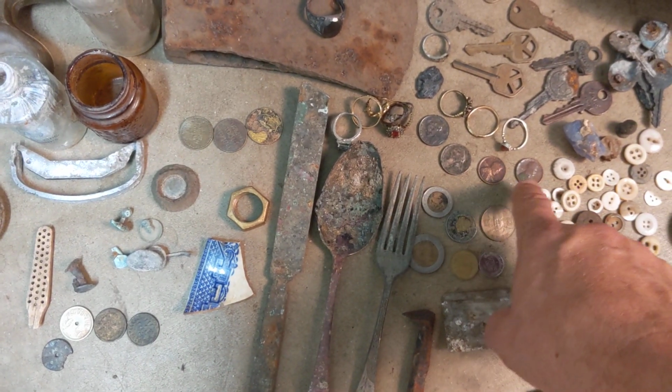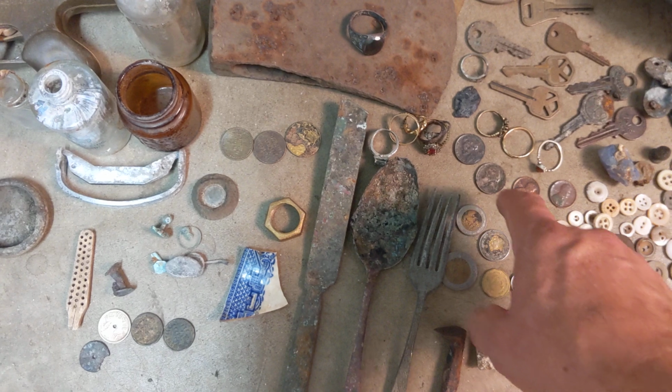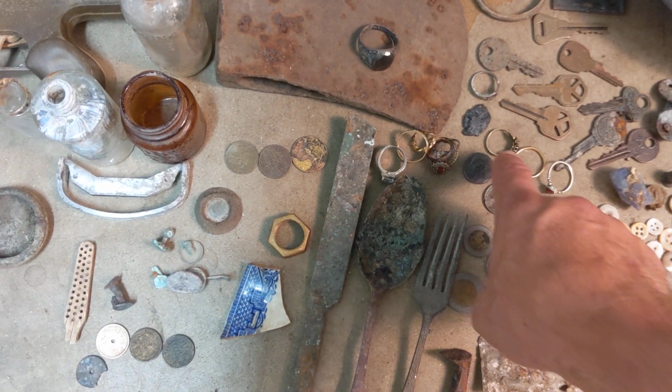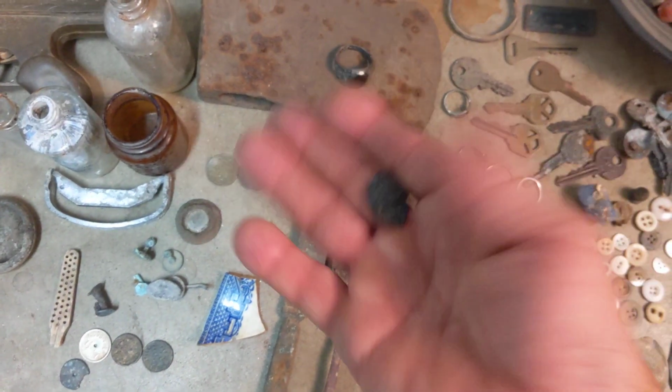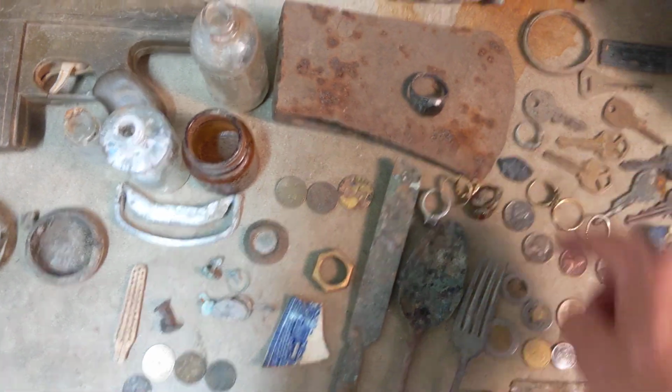Some old pennies, 1916, 1922, war nickels, some jewelry. These are gold. This is a piece of silver that I found in an old fire. Weighs about the same as a quarter. I think it was a melted quarter.